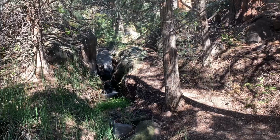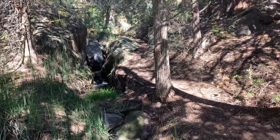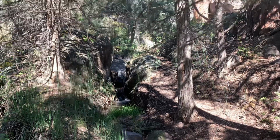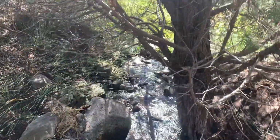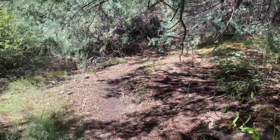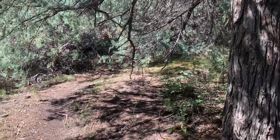We've come to what I believe is the end of the trail. I believe this is Big Arsenic Springs here. This is a natural spring, little waterfall here, which flows then downhill into the Rio Grande. Beyond this point, the trail is overgrown, hard to follow, and probably not the official trail anymore.